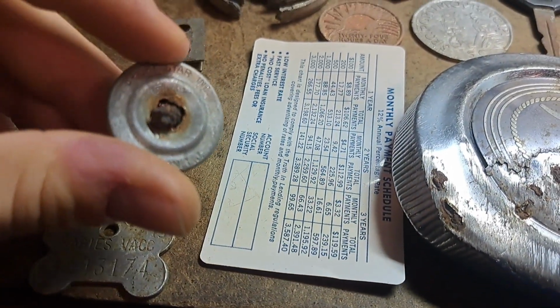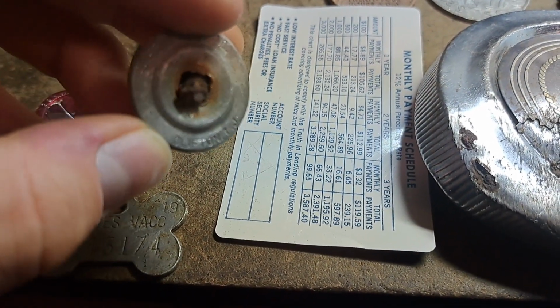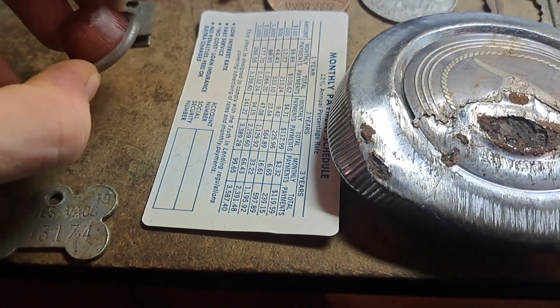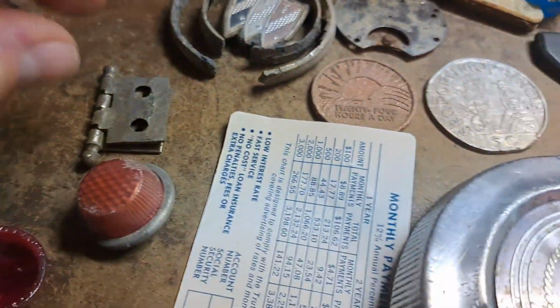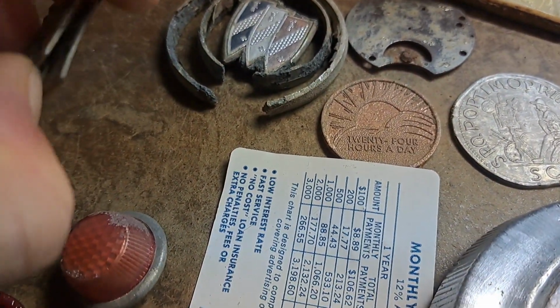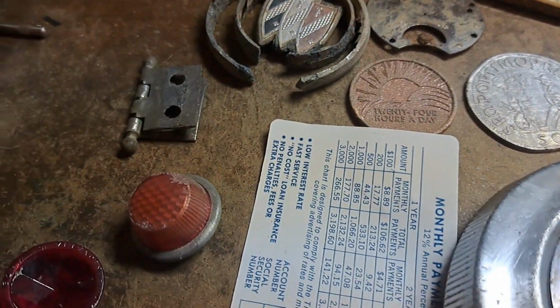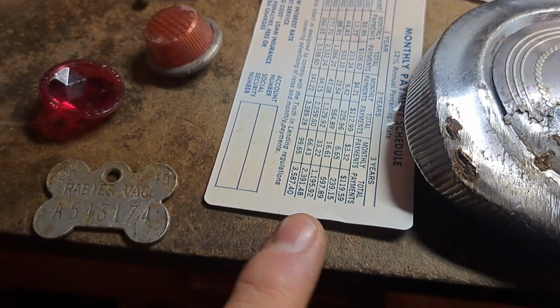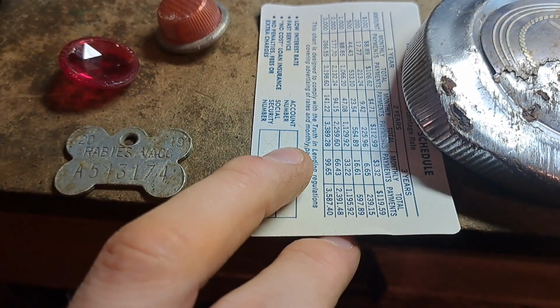This one is made by Bright Star Incorporated, Clifton, New Jersey. Shout out to Clifton, New Jersey, home of Ronnie Italiano. Got this little hinge. It's a silver-plated one, silver-plated brass, and it still works. It's pretty neat. It's really bent up, though, which is unfortunate. This was a surface find in the local park, literally just blowing around in the breeze.